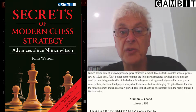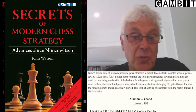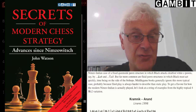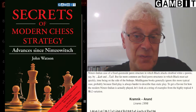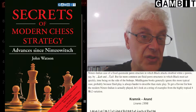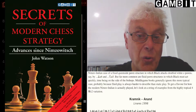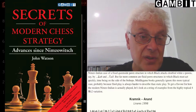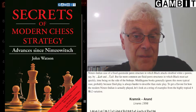So although they know all these things at the back of their minds, they are very flexible when it comes to implementing them. And if they feel it's the right thing to do, they'll completely ignore standard principles. Now, what John Watson does in this book is to go through all of these ideas and concepts which people tend to pick up as they improve and look at them critically. And the results are quite surprising.